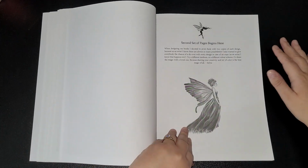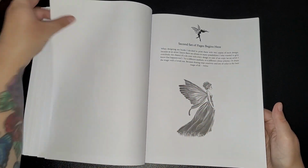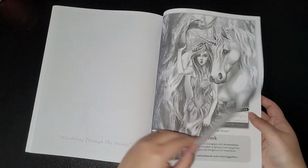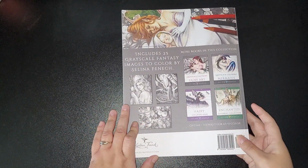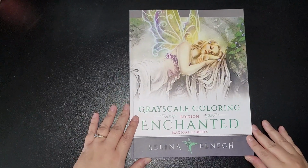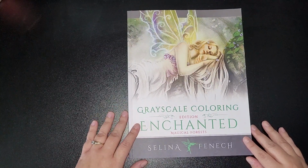And then your second set of pages begin, which is just the same as this last one that we've just seen. So there you go, you get your second set, Wandering Through the Woods, and then you get about the artist and where you can share your work, and then there's more books that you can get in the collection as well. And that's another book to add to your collection if you haven't already got it and you like this kind of artwork. Pop it in your basket and buy it today.